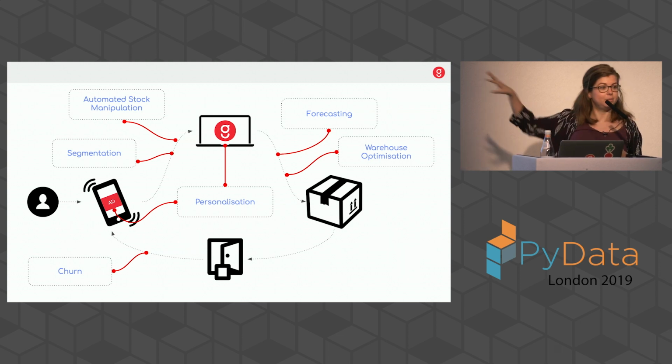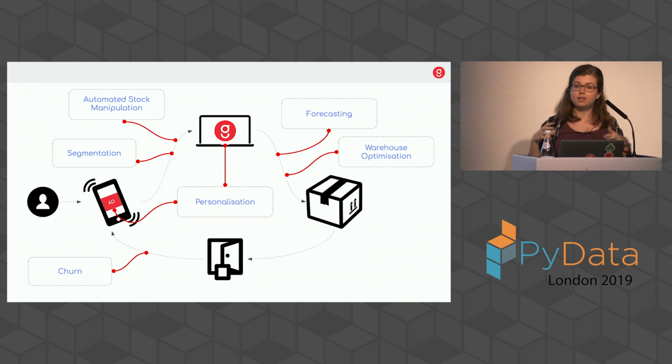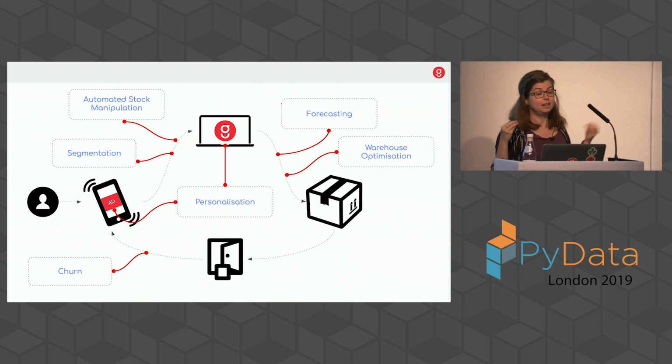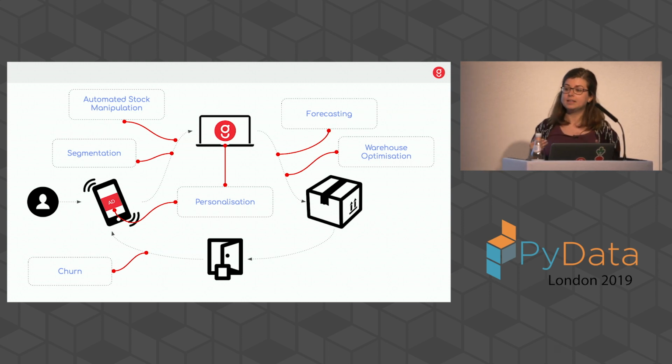So this is a kind of typical customer journey. So someone will see us on an ad, come to our website and pick recipes. So even in that journey, we've got segmentation, making sure that we're understanding why our customers are coming to us, and then once you've picked your recipes, it will be all packed in our delivery center up in Lincolnshire. So for that, for example, we have forecasting.